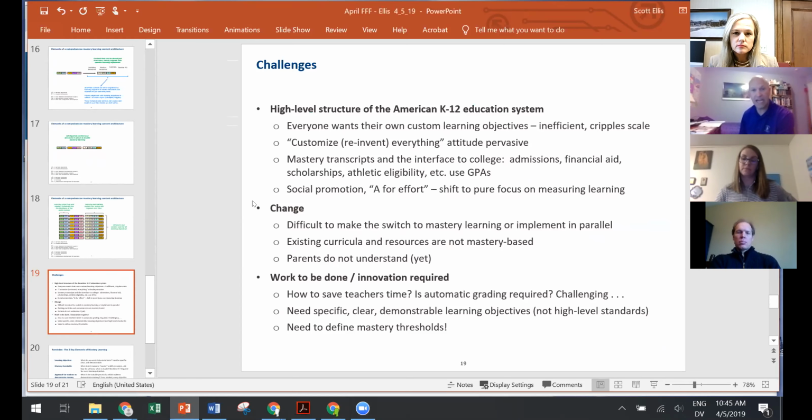It's hard to make the switch to mastery learning while you're living in the existing regulations, existing legal structure. I showed the content architecture. It doesn't work that way today, right? Curricula and resources aren't mastery-based. And so it's really hard to build the bridge between mastery-based structures and existing curricula. And parents don't understand, right? This isn't the world they lived in. And so it's really scary and challenging for them. And so the work to be done is, how do we save teachers time? How do we make it easier for them to implement? There's a role for automatic grading, though it definitely won't do everything.